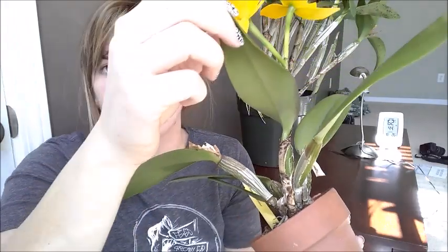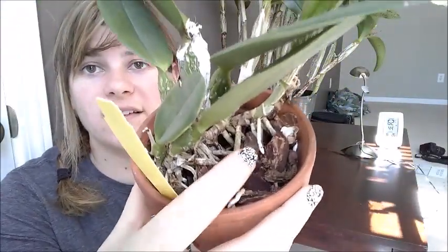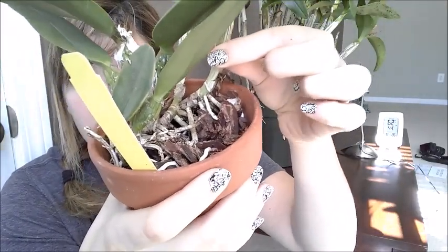I look at the undersides of the leaves. Are there any mealybugs or scale, any sort of bugs that I can visibly see? I also look at the roots. I want to see green growing root tips again, and I want to make sure that the orchid is stable in the pot. So give it a little wiggle.